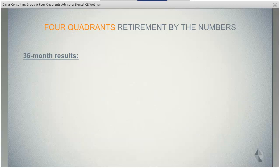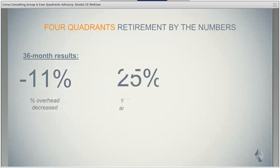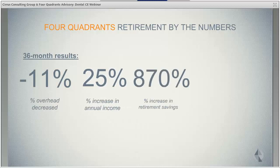And I like to end the talk with where the rubber meets the road, right? What are some results? We did an internal case study of clients that are with us for 3 years. What are some of the averages that we have seen? The first one is that overhead decreases by 11%. The second one is that income for our clients over the last 3 years has gone up 25%. Here's the big one. Retirement savings has gone up 870%.